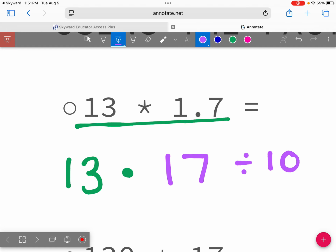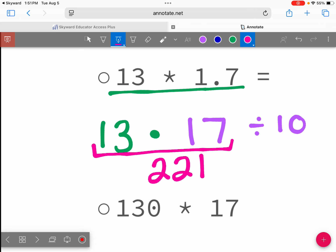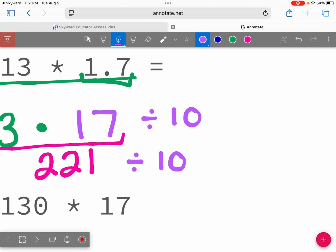Well, we know something about 17 and 13, right? I know 13 times 17. 13 times 17 was what? 221. That means the same thing. They are equivalent. I switched my 1.7 to be the 17 divided by 10 because they're equivalent. 13 times 17 is 221. So all we have left is 221 divided by 10.